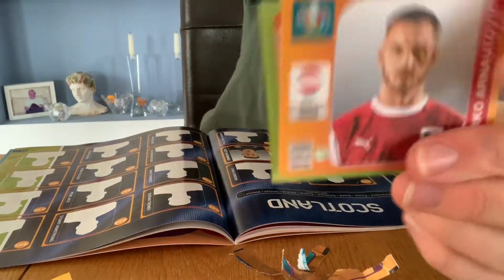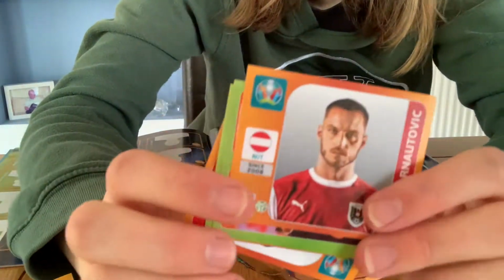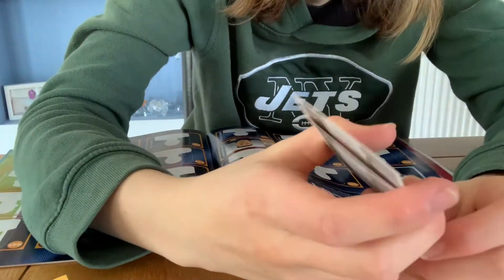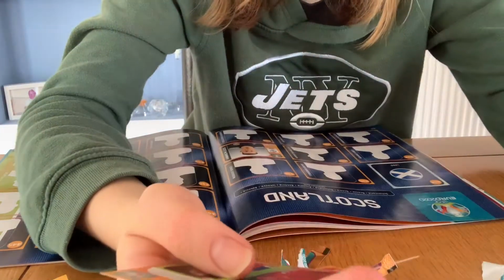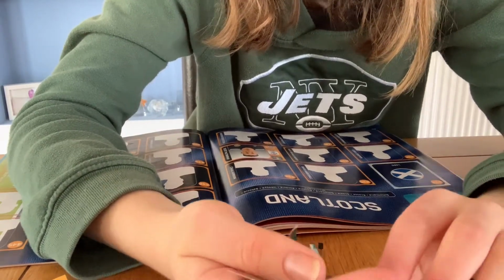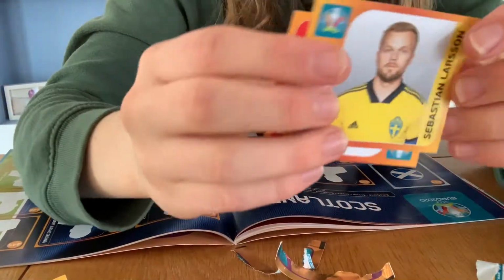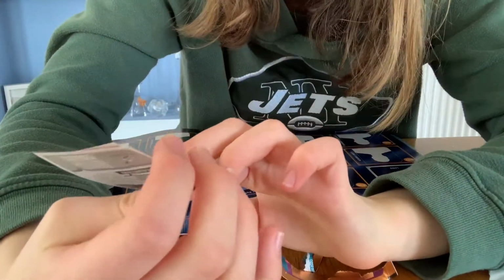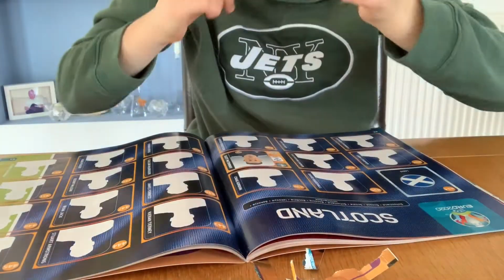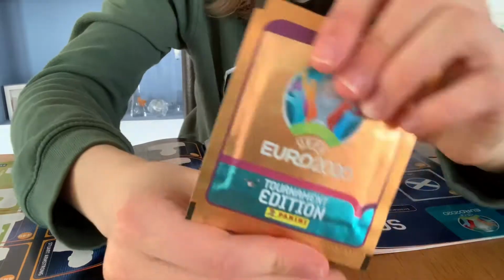Next pack. I'm going to hold it up to the camera before I see it. Okay, this is the first guy. He's from Austria, I think. From Austria. Nice. We got Jorginho Wijnaldum. We got Wijnaldum, guys. Joe Roden and Ethan Mbadou. Very nice. We've also got Sebastian Lysen from Sweden and Romelu Lukaku. That's a good card. Good sticker. That is a good sticker. Nice. That was good.